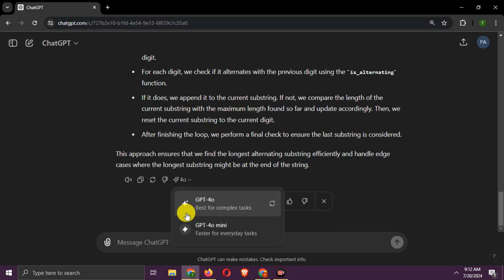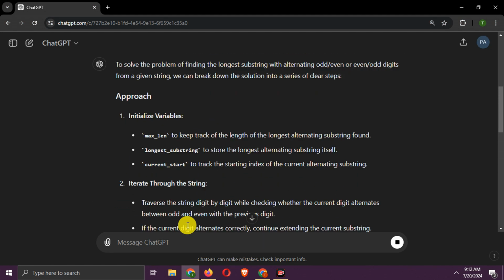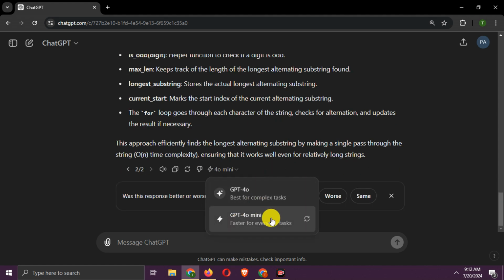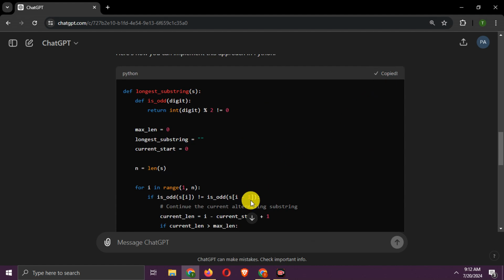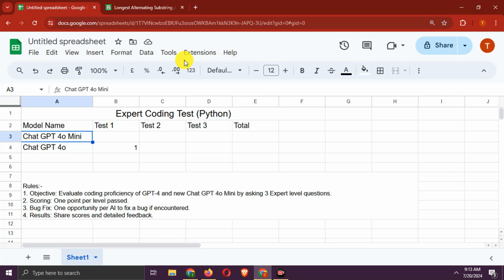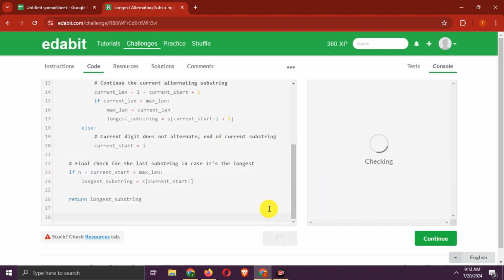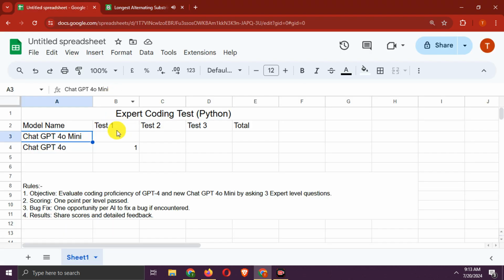Now let's present the same question to the new GPT-4O Mini. Let it write the answer. As you can see, it is the same GPT-4O Mini. Let's check it. It's a pass. 1 point to GPT-4O Mini.